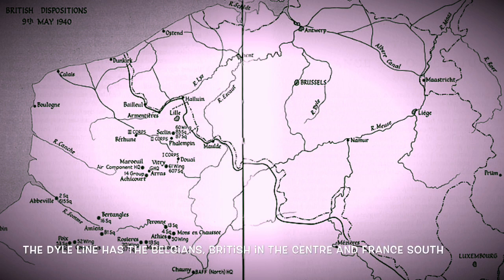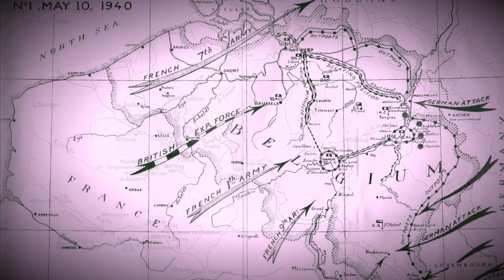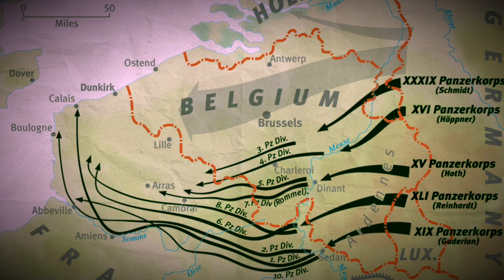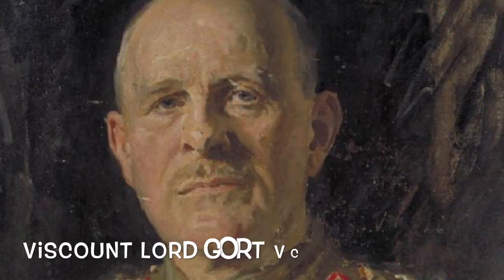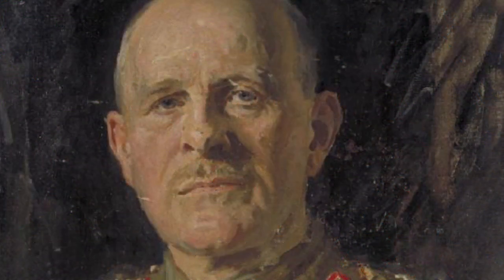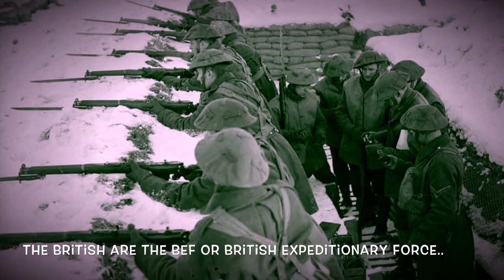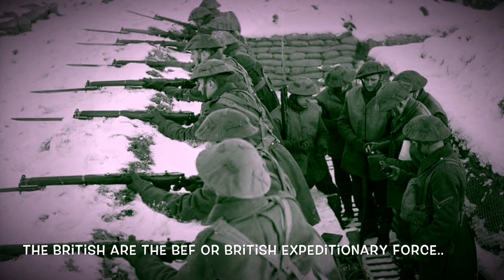Ultimately, we'll see the British moving up from France into Belgium and then onto the D plan, the Dyle line, to defend that. The German forces are arrayed as follows, and ultimately, as we know, they are to drive through the Ardennes and basically move on to Boulogne and Calais and catch the British behind. But Lord Gort has the difficult task of bringing the British forces, who have suffered the coldest winter during this phony war, up onto the lines and into action.